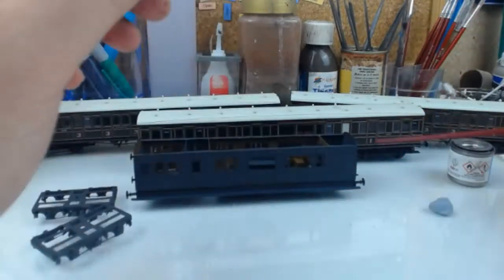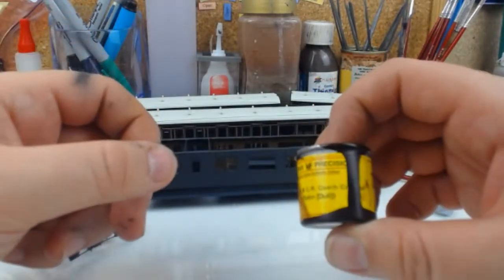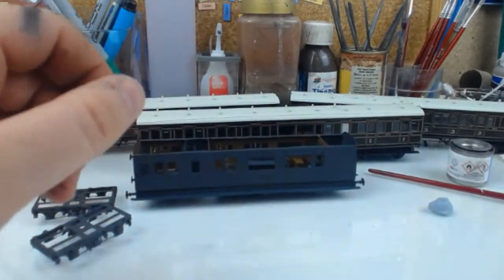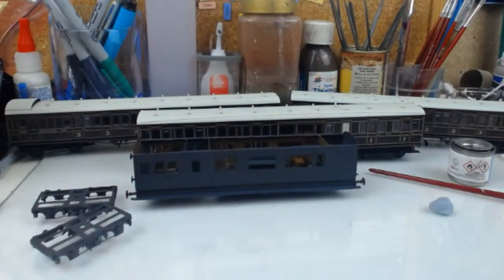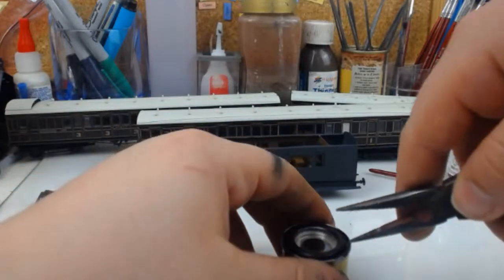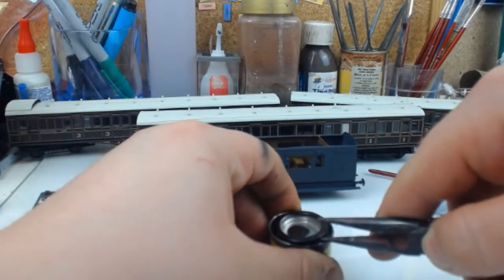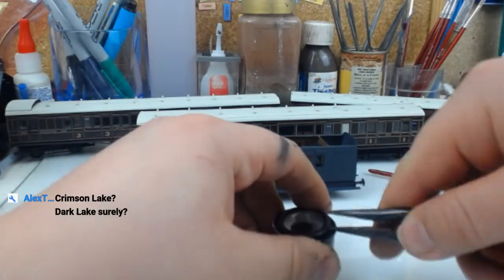I don't know why I'm putting the top back on that. I'm going to want that in a second. Because of course, it's crimson time. Or lake. Provided I've got enough left after the last two uses where I spilt it both times. That'd be a really annoying thing to find now, wouldn't it? Crimson Lake, Dark Lake, surely.